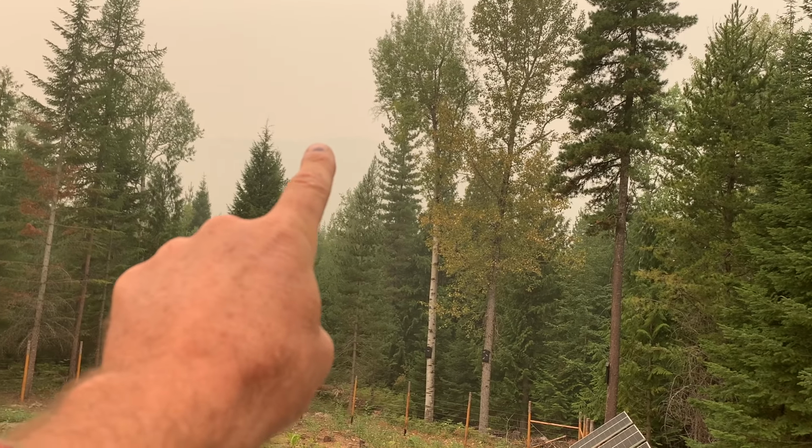You can kind of see our mountain through the smoke now. But we need to lay all this out and then build the wall, tip it up. Hopefully we don't tip it up and over.